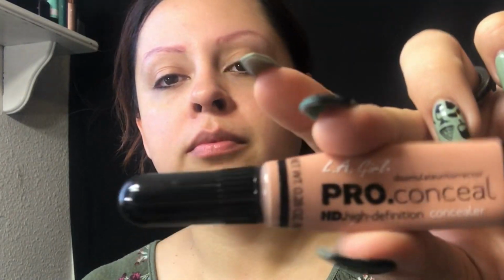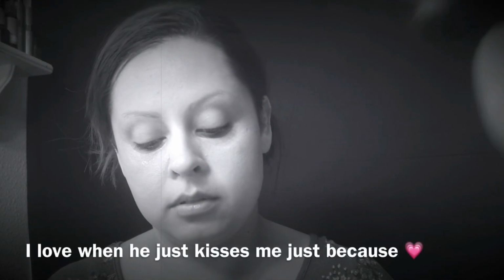And now moving on, I'm using the LA Girl Pro Conceal in the color Peach. This is a corrector. I really like it. It really covers all the green under my eyes.